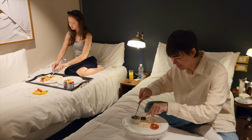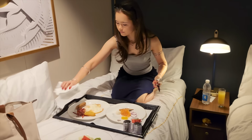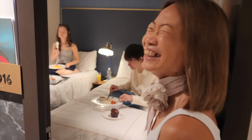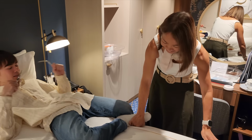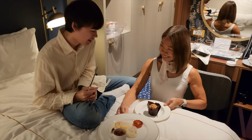How about that? Snug as a bug. Unless you're very, very flexible, don't ask. For breakfast in bed. Is this almost yoga in bed? You have to lie down and eat like this. Like this. That would be the correct level.